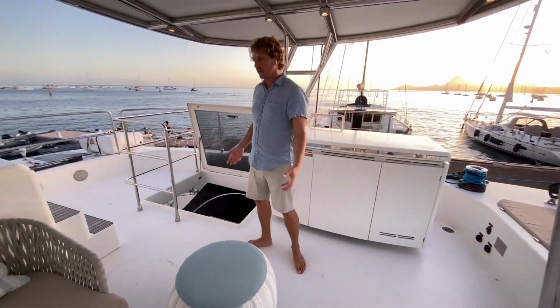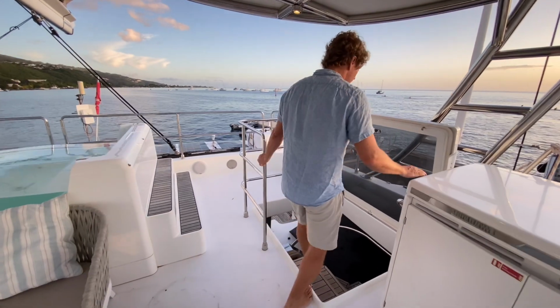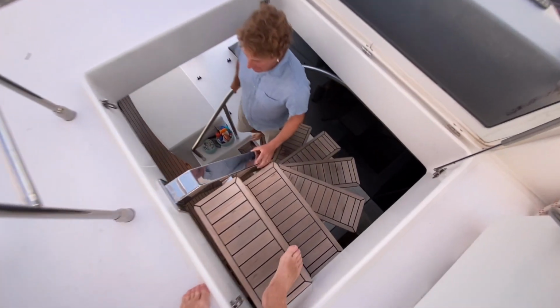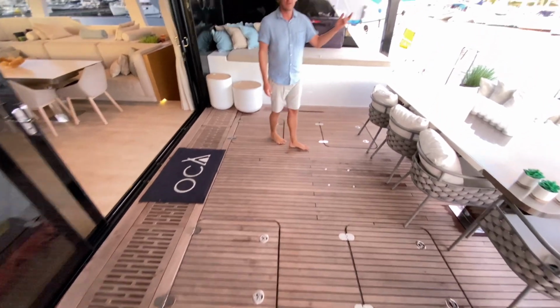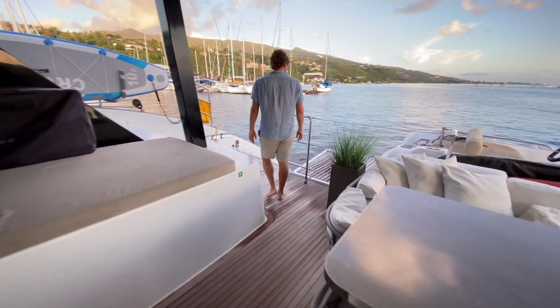All right, so now we talked about the boat. What about when you want to get out of the boat and explore? So we installed on this boat a high capacity swimming platform, which doubles as our garage for our dinghy. So this is very, very useful and convenient.